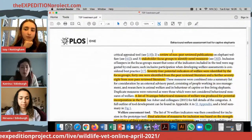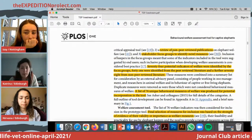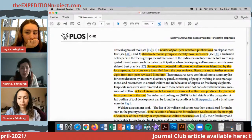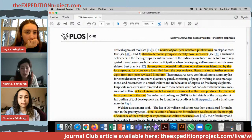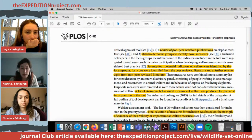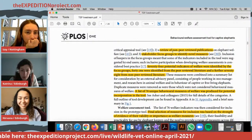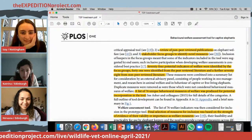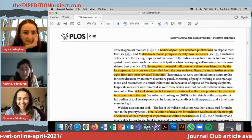So they started off with 74 potential indicators of welfare, of which a good amount came from all of their 3 sources, and from those they for some reason made 76 unique behavioral measures. Where did they get the extra 2? We're not sure. Oh no, I see, right.